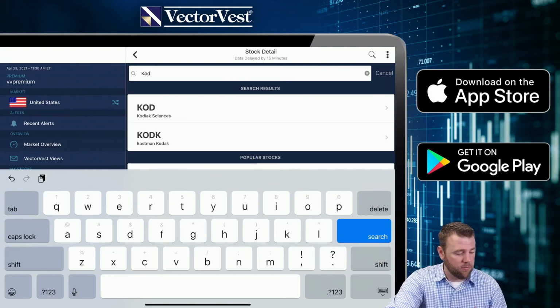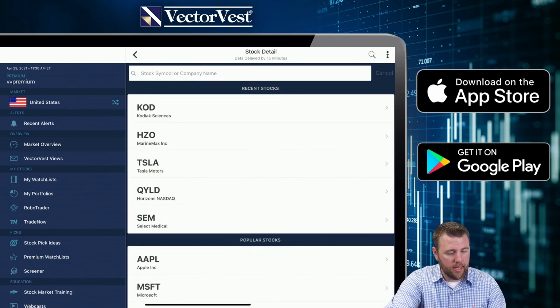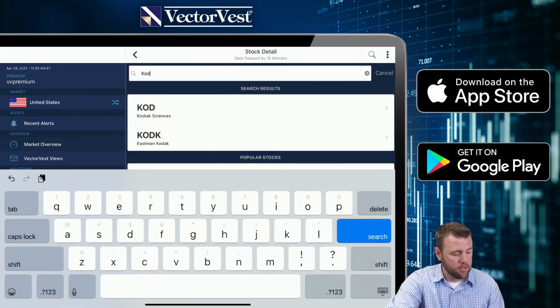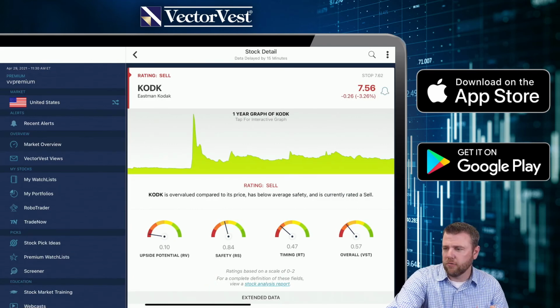Kodak. Let's go. There we go. Eastman Kodak, KODK most likely is the one you're referring to. Unless I'm wrong, you can let me know, Antonio. But this one, poor long-term potential, a lot of risk associated with it, steady free fall, overall not favorable here.